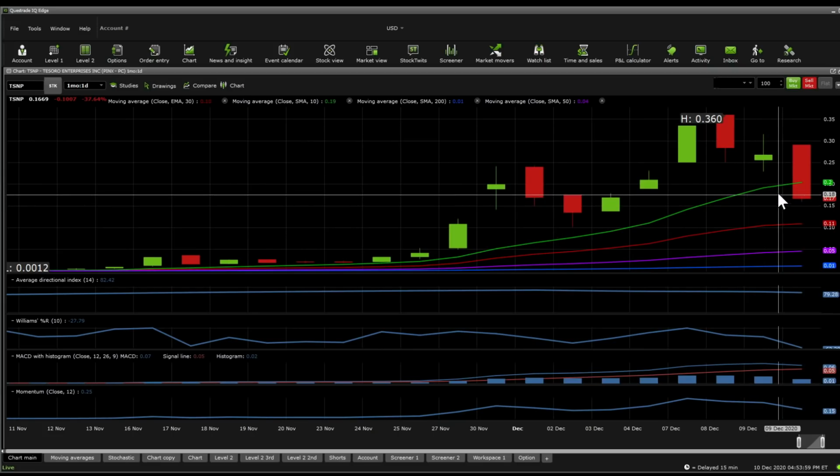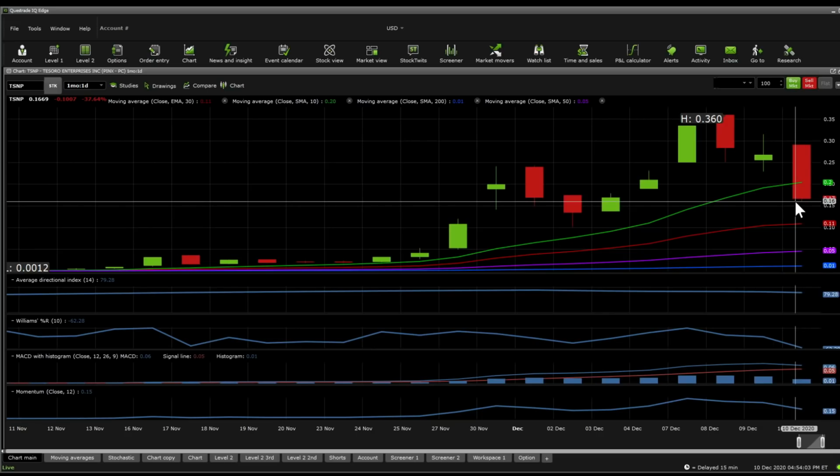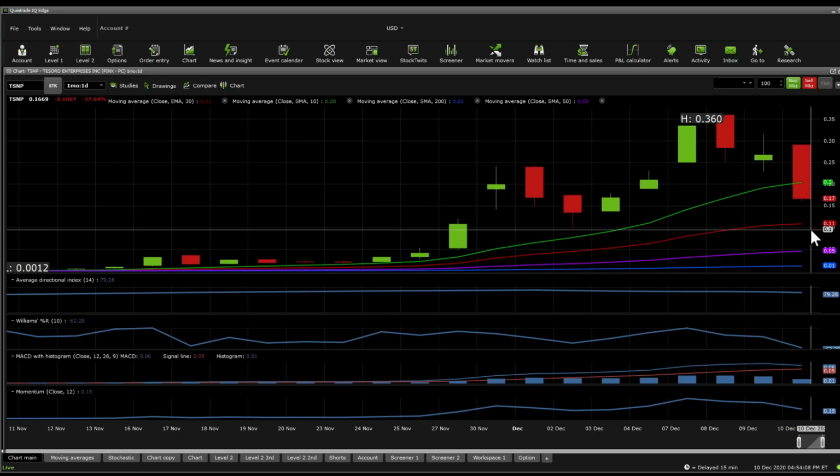On a 1 day perspective, it got hit today by a 37 cent decrease. That's a massive red candle. Now, it's still in the trading action zone between 20 cents and 11 cents.